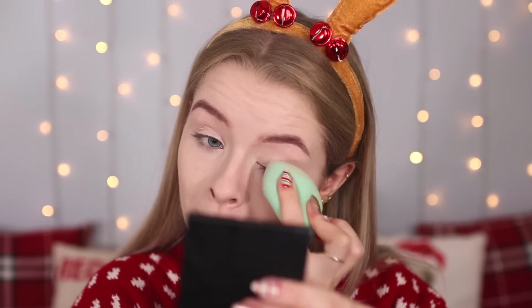Oh, it's creased so much in my eyelids. This is so pale. I look like the ghost of Christmas past. Definitely not the right colour for me. Oh my gosh, my hands are still covered in makeup.